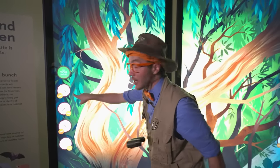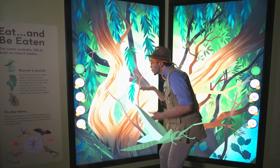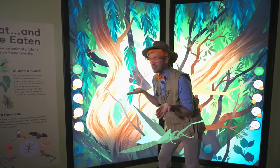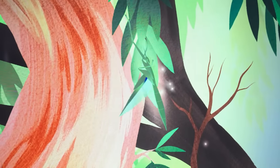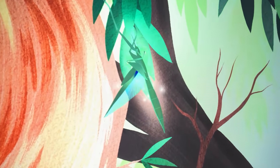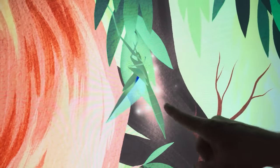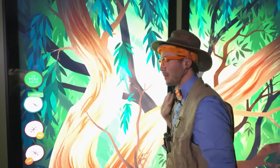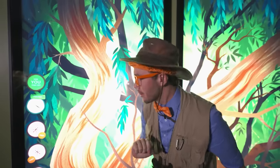Okay, let's try to find the first insect. Do you see any insects? Look over here. Do you see one hiding in the leaves? Yeah, look, he's right there. Whoa, check it out. He lit up all bright and colorful. We have three more to find.